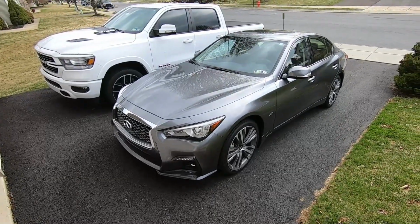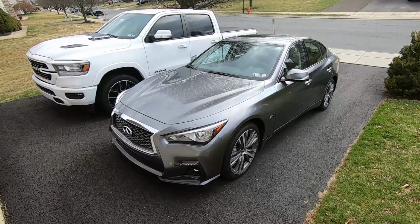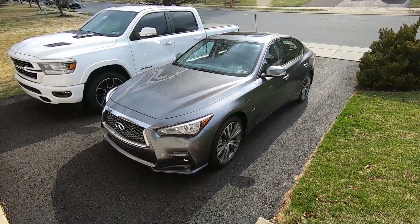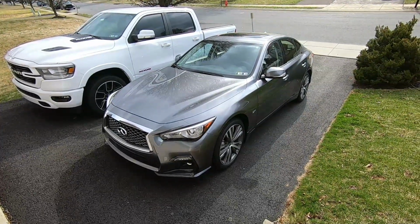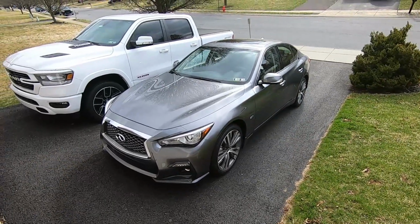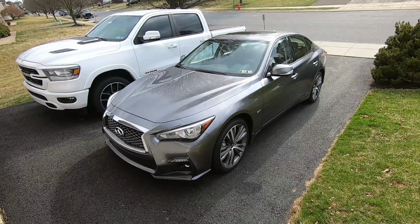I had a 2014 Q50 back when they first came out, back when this body style was first released. Had a 3.7, absolutely loved it. I actually came from a G37X sedan before that. I've had a lot of Infiniti and Nissan products, but my wife loved that Q50 so much. She was so upset when I got rid of that, and she's like, you know, I want to have a Q50. I want to have a Q50.